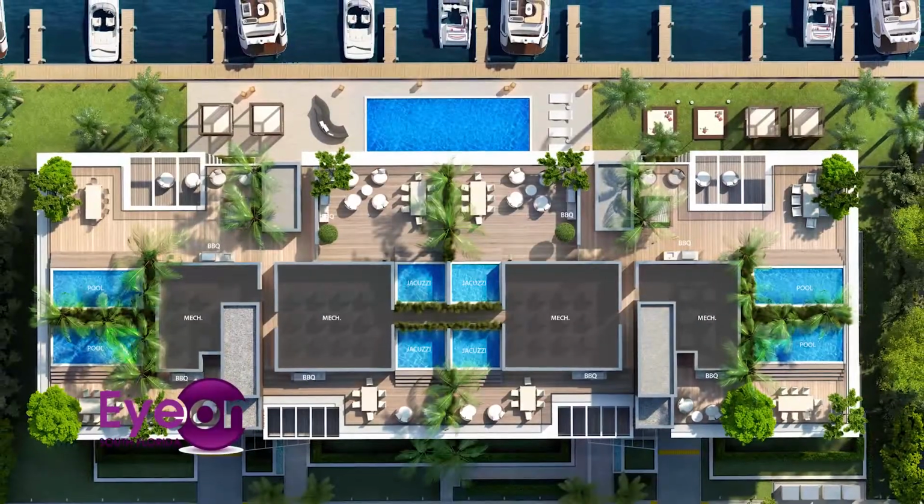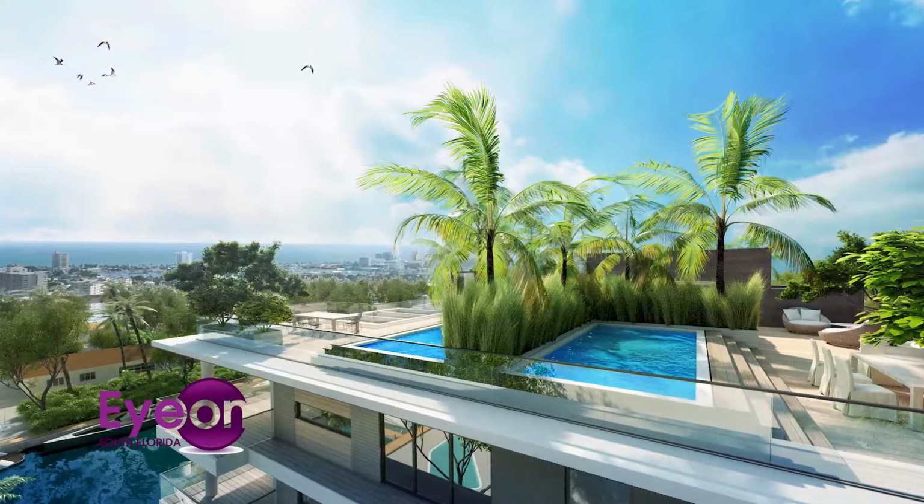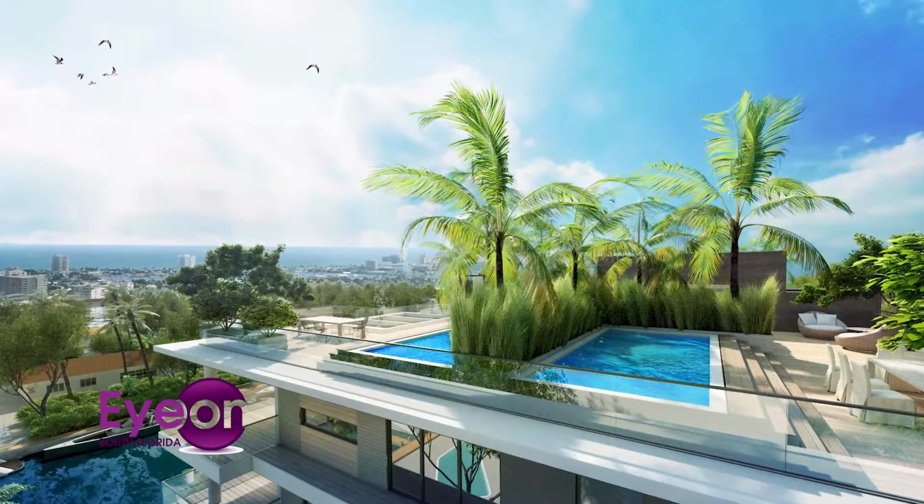What do you think separates this project from other buildings being built around town? Well, for one thing, there aren't a lot of projects being built around town of this style, luxury condominiums. There's no other projects that I know of coming out of the ground like this right now in Broward County. In Miami, there are quite a few, but the price in Miami is 2 or 3 times the price of the units here in Fort Lauderdale.